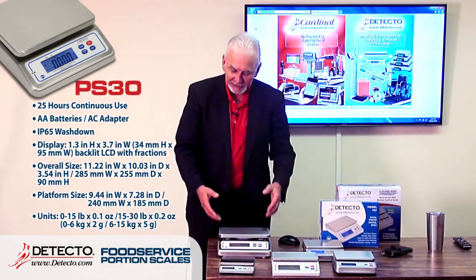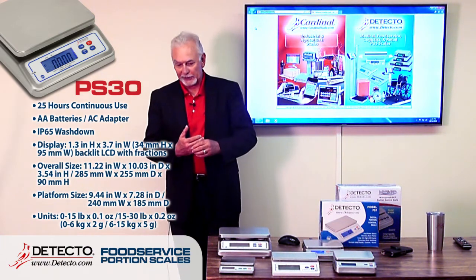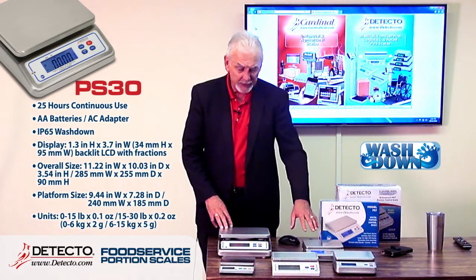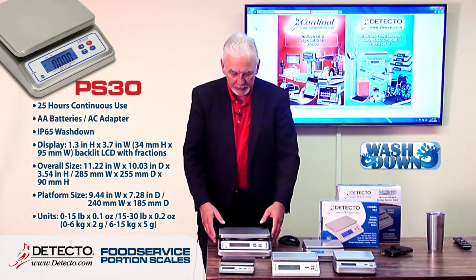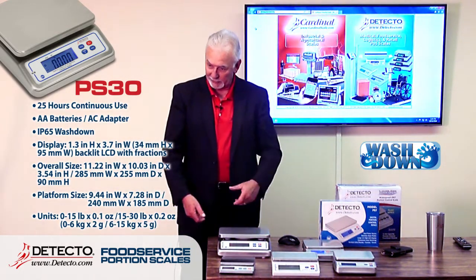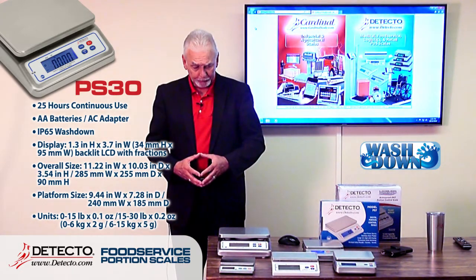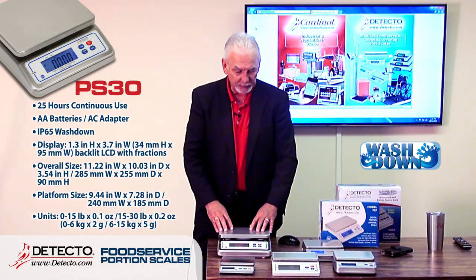The PS30 is a 30-pound capacity scale. And I like some of the uses of this scale. Number one is it's IP65. Now this one was 67, which I said was submersible. The PS30 is 65, which is wash down. I mean, I can wash it, okay? Spray some water on it and wash it. That's a great thing. So wash down is normally sufficient for any customer.